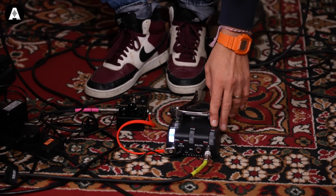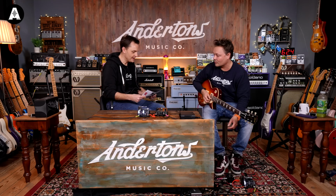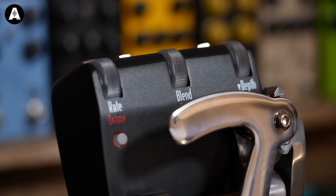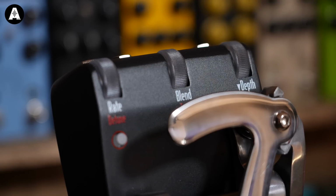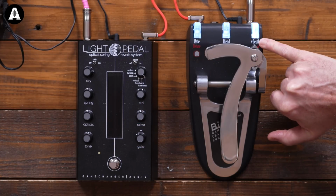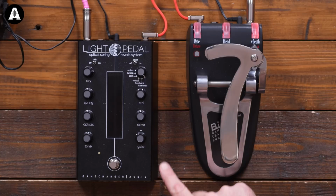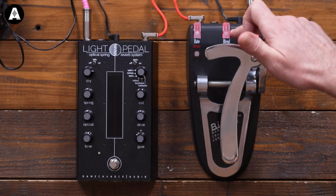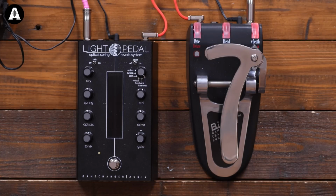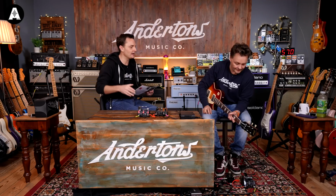Yeah, so you've got two modes, red and white. Can you explain what red and white do? You've got three rotary controls on the top here. When they are lit up white, you can see that it does rate, blend, and downward depth. And then by pressing this button, they change to red, and then you've got a detune amount, a tone, and how much the pedal goes up, from zero to one octave.